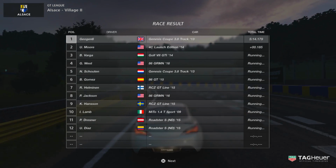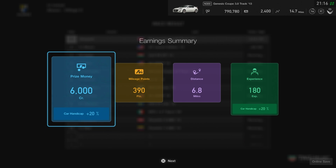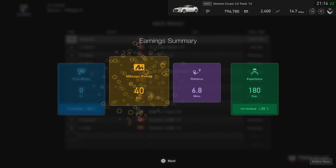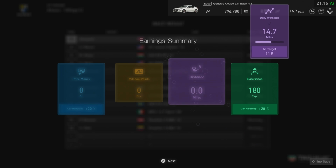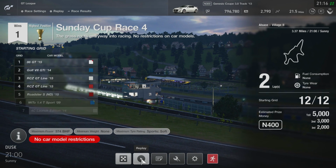He definitely has a more powerful car. The 4C launch edition. Yeah, we didn't get a clean race that time. Fair enough. We did block a lot of people. So, there we go. Alsace is done. And also, I've immediately forgotten the previous track name. I think it was Dragon Tail.